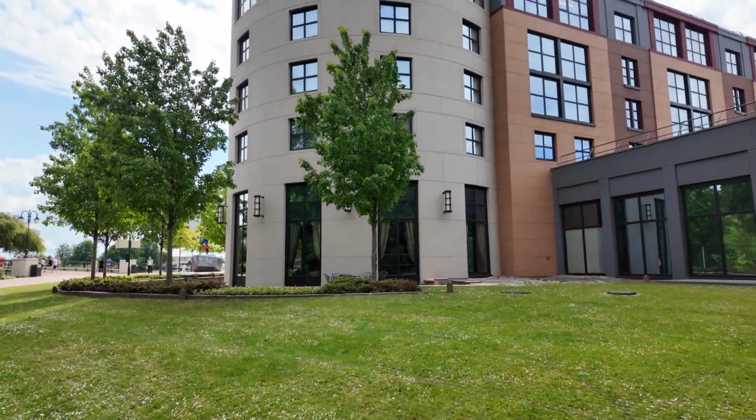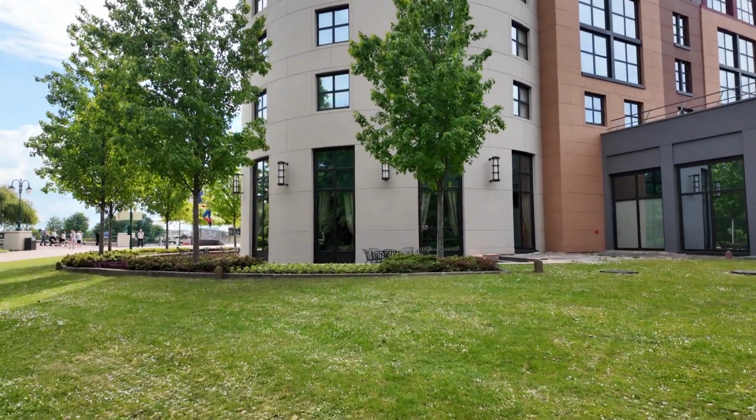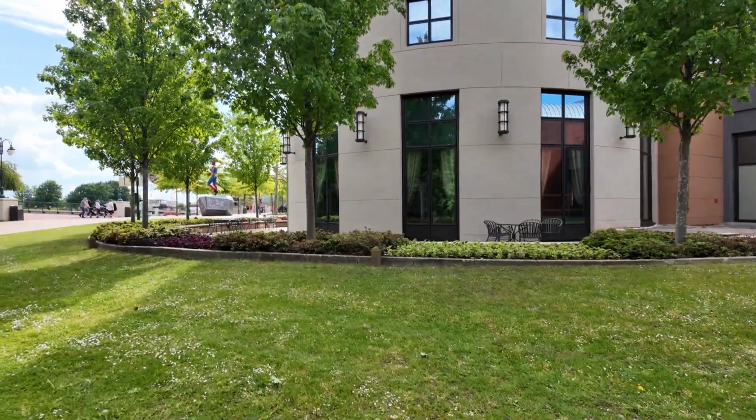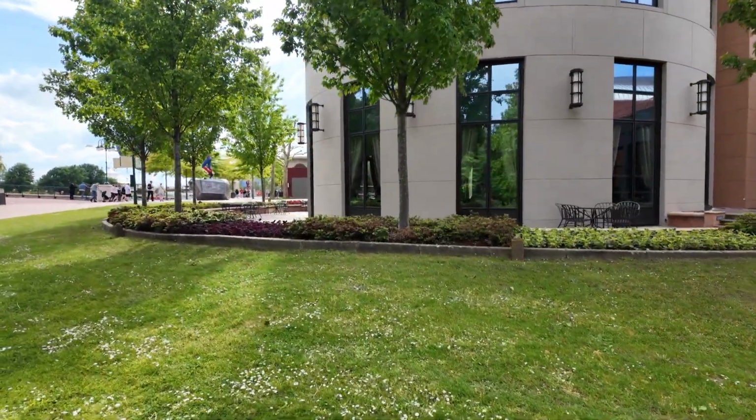This corner here is actually Manhattan Restaurant, which is one of the best table service restaurants in Disneyland Paris. It serves Italian food and it's really good. If you're looking for a special meal, I would highly recommend this.